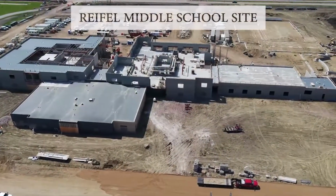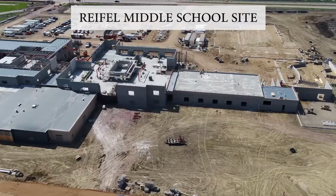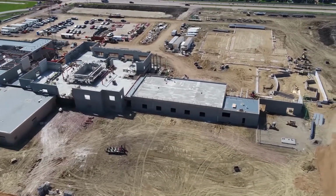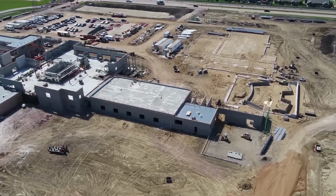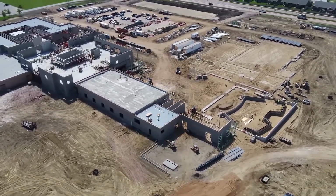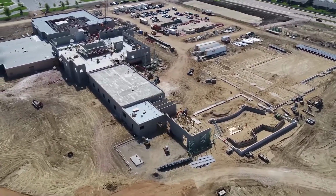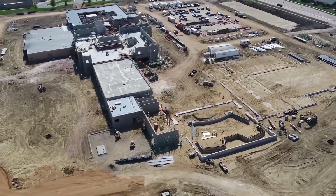It's a slower process than the high school. The high school was a stick frame and precast, really designed for winter construction, so it goes pretty well. This one is all block. Middle school is probably that age where it's the most abusive on schools there is. So we try to build those with a little more durability, everything masonry, and they're going pretty well.